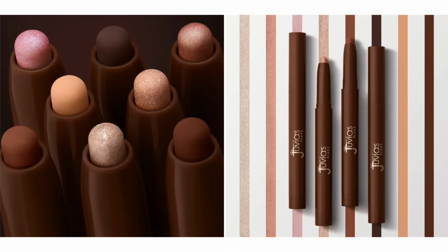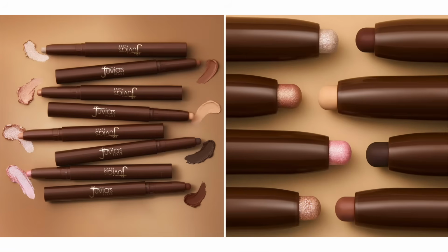It is. So Juvia's Place has released some new eyeshadow sticks. Now, I feel like eyeshadow sticks are coming back. These have matte and shimmer. There'll be shades on the screen, you can check them out. They're all very typical sort of nude shades. The shimmers are all pinky champagnes and the mattes are all various shades of brown.